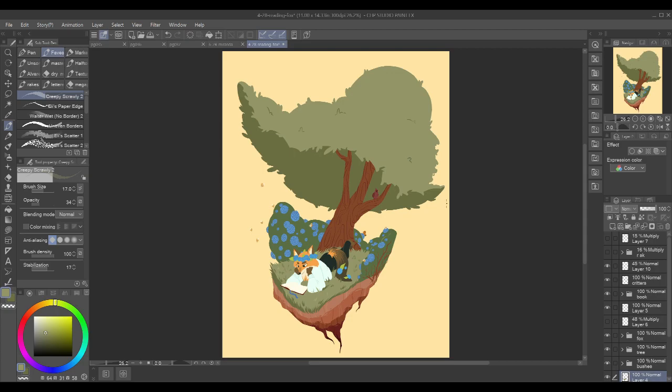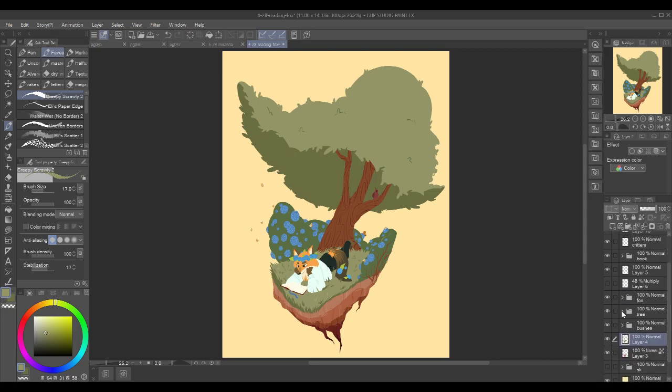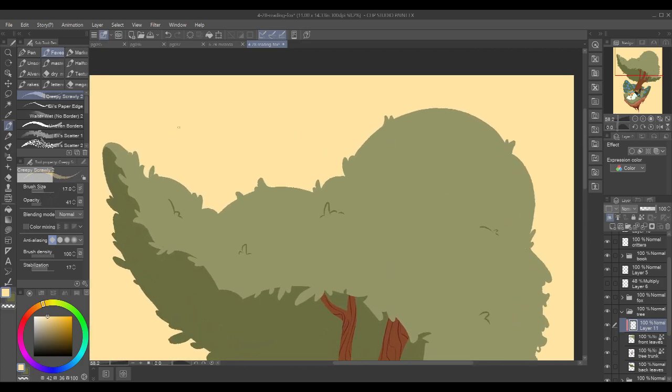I think I'm ready to start adding light and shadows and such, which is pretty exciting. I've been looking forward to it. But that also means that I have to figure out how to do that. I will start with the tree. And this is going to involve making more layers because of the way I am as a person. Okay.